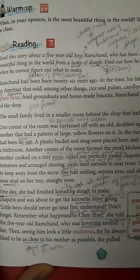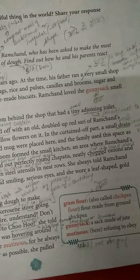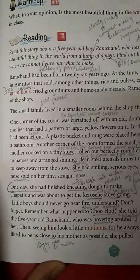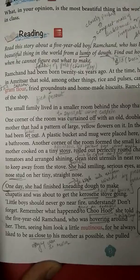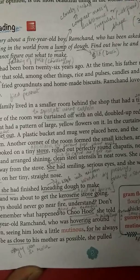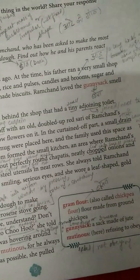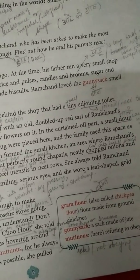The small family lived in a smaller room behind the shop that had a tiny adjoining toilet. I told you that Ramchand's family consisted of three members: Ramchand, his father, and his mother. They were living in a small room behind the shop of Ramchand's father, and that room had a tiny, a very small, adjoining toilet. Now what is an adjoining toilet? An adjoining toilet means a toilet next to their room.